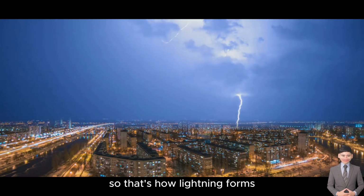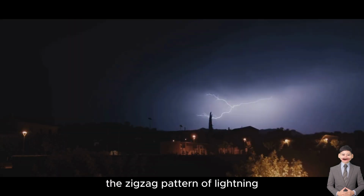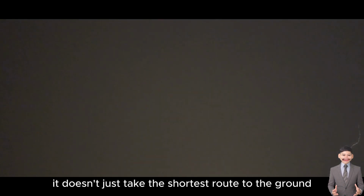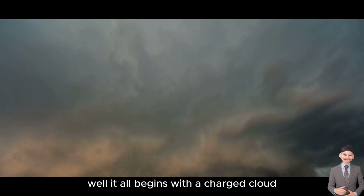So that's how lightning forms. But why the zigzag path? Why not a straight line? Let's explore. The zigzag pattern of lightning, also known as a stepped leader, is essentially a path of ionized air. It's a breathtaking spectacle of nature that leaves us in awe. But have you ever wondered why it doesn't just take the shortest route to the ground? Why all the zigzagging? Well, it all begins with a charged cloud.